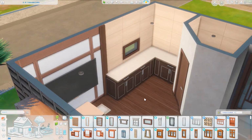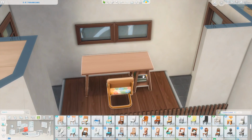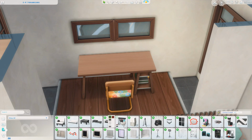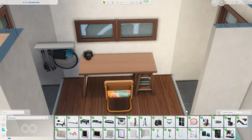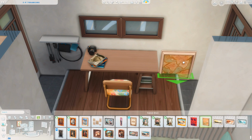And then over here in the kitchen, I wanted to make sure to have some windows. I'm pretty sure I add more, but I also grabbed those same windows. They're from Beast Game, to put over here by the carport where I have the desk. I wanted to make sure to have some camera equipment hung up over here, as well as an actual camera. We have some magazines. Those are all from the Moschino stuff pack.